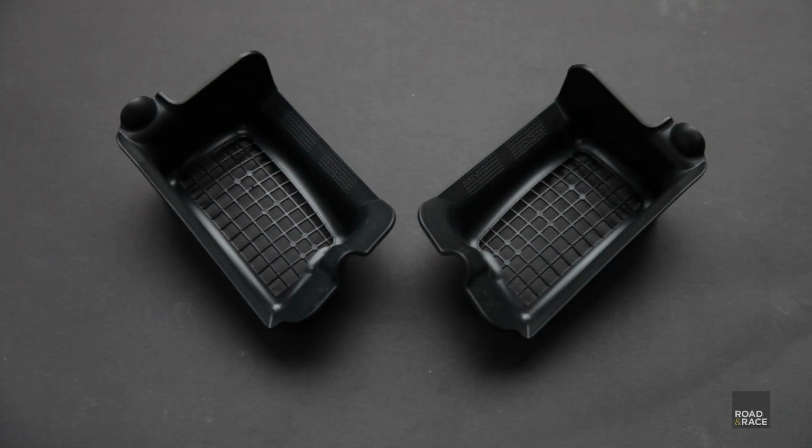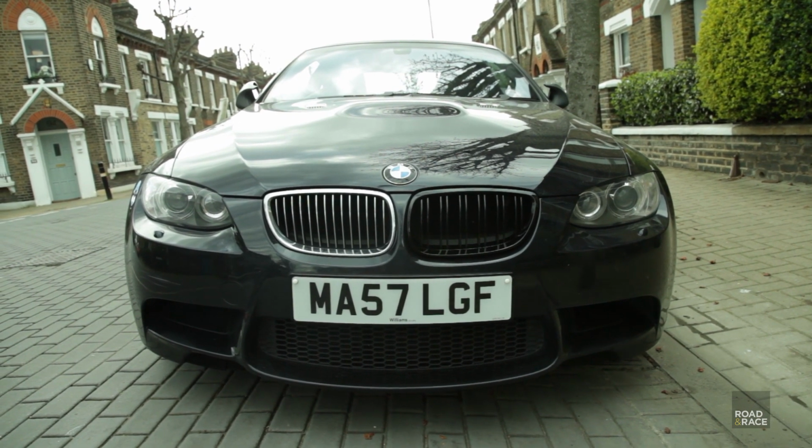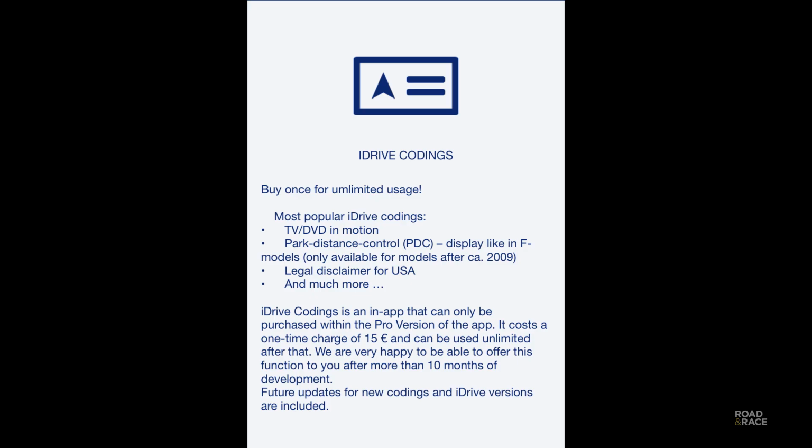I don't know about you, but when I get a new car, I like to make it my own. So next time, I'll take you through all the mods and customizations I've made to my M3 so far.